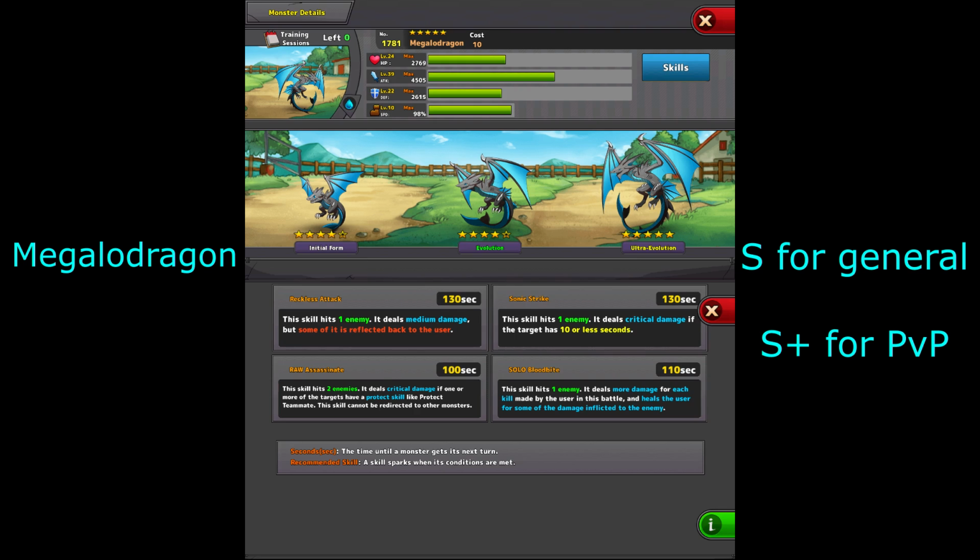And where Sonic Strike becomes really powerful in PvP is you can skip. Normally when skipping, the opponent just skips back. But if they skip back to Sonic Strike, then you can Sonic Strike the thing that they just skipped with. So it's pretty cool in that regard.